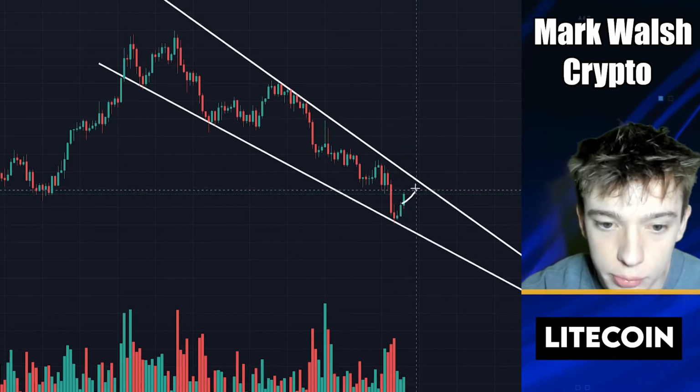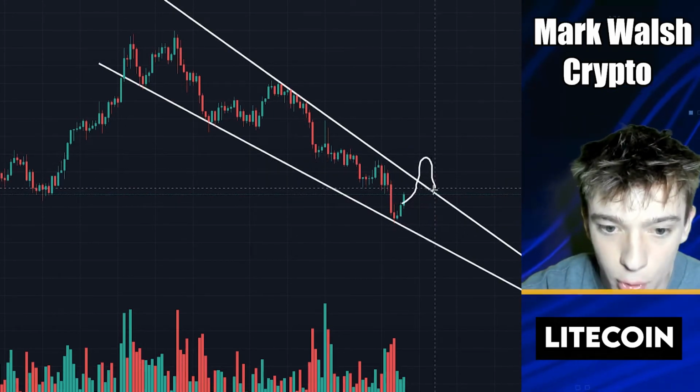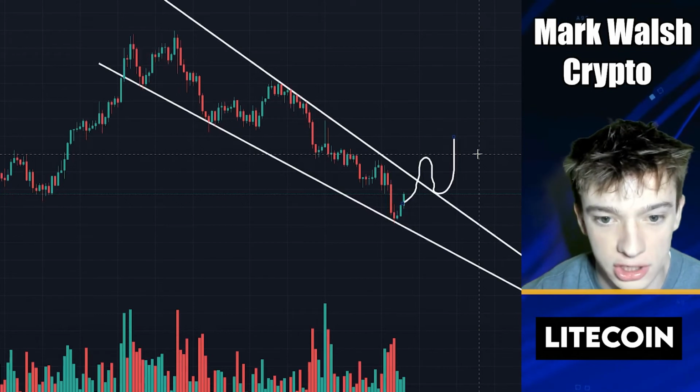If we are able to break up out of this descending wedge, come back down, retest this line as support and get a volume bounce, that is when I would be going long on Litecoin and would be expecting higher price targets in the immediate short term.